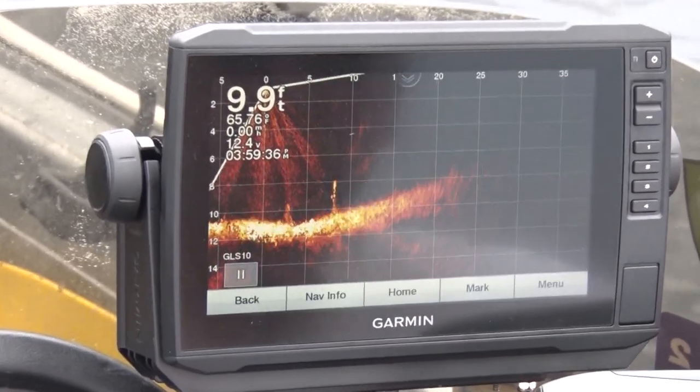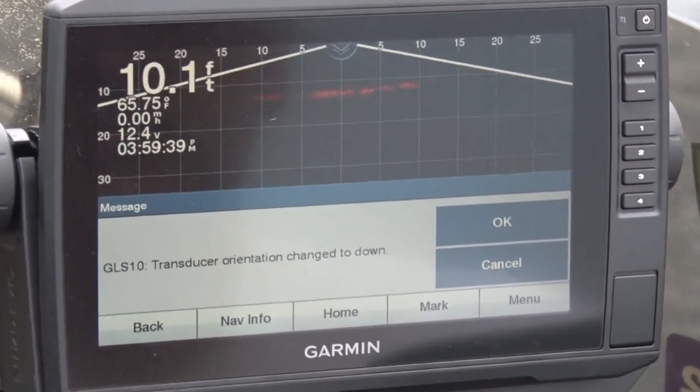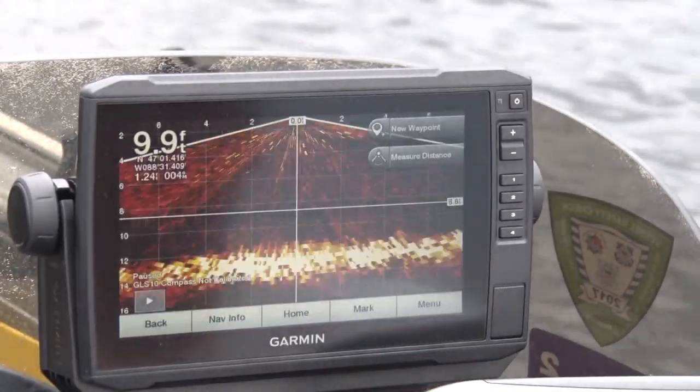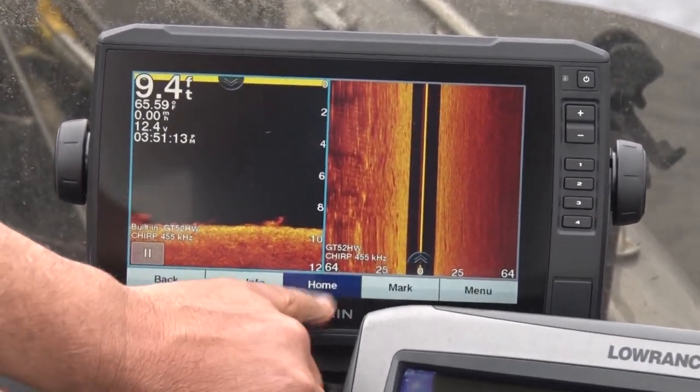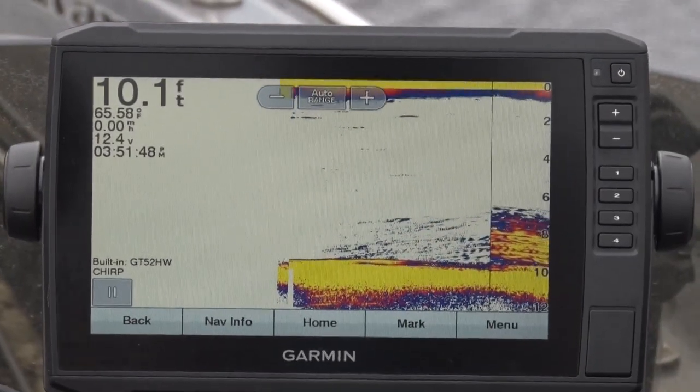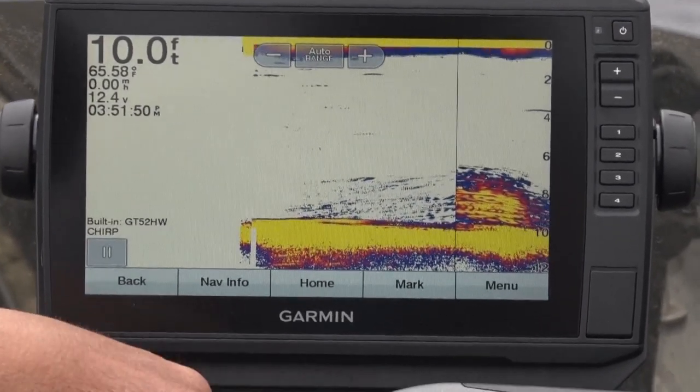What I'm doing is I'm just lifting it up out of the water there, and it'll go into forward facing rather than down facing. This is traditional clear view and side views. Go to traditional sonar. That's what everybody's used to looking at.